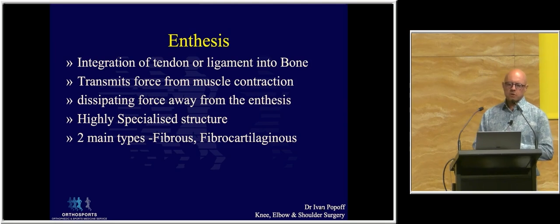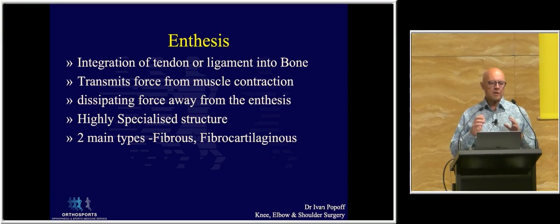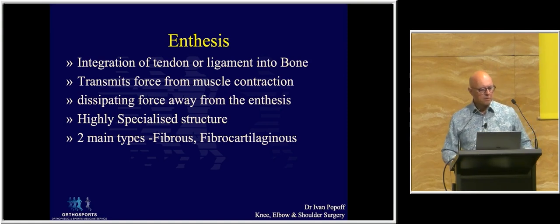So what is the enthesis? It's the interface between the tendon and bone, and it transmits force from the muscle tendon unit to the bone. And to do that, you get a sequentially increasing stiffness from the very flexible tendon to the very stiff bone. That allows safe transfer of the forces to the bone surface, and that allows the force to dissipate quickly from the enthesis, protecting it. And it's important to realise it's like articular cartilage, it's a highly specialised structure.